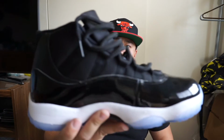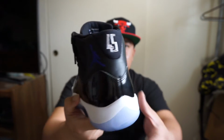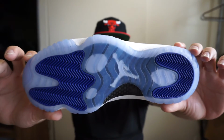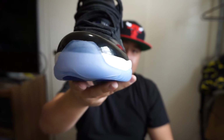So I'm going to give you one last close look at the medial side right there. Got the 45 on the heel, the lateral side, and there you go, the outsole. Oh, give you a front toe cap look right there.